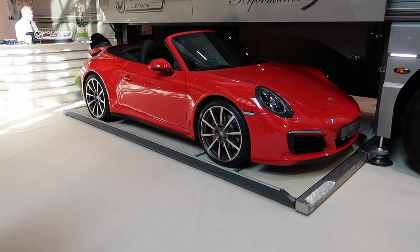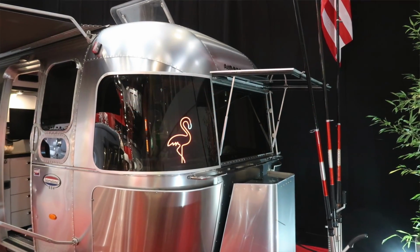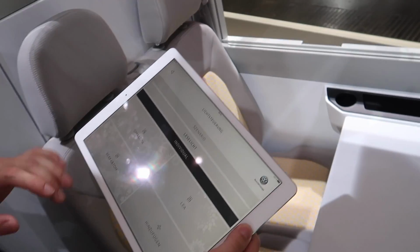What were the highlights of Caravan Salon 2017? For me anyway. I mean, first of all, the show itself was absolutely incredible. And the great thing, as well as all the caravans and motorhomes and everything in between that you could see, was all the innovation, all the ideas and all the great things about caravanning and motor caravanning for tomorrow.